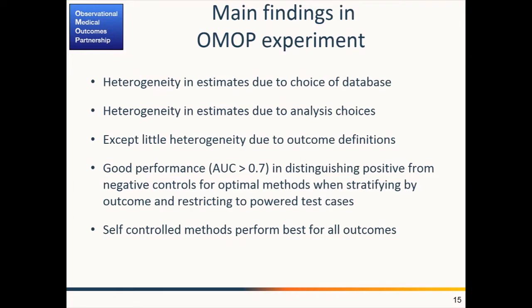So here's the end result: it's heterogeneous in estimating due to the choice of the database. Depending on which database you are in, each database has its own little quirks and its own little issues. Like you guys have data assets in Cleveland. EHRs and claims are very different. They operate very differently. Like I said, one has to follow CMS standards, and the other is really for the providers getting paid. So they have little differences in the two. One's by revenue code because you want to charge.